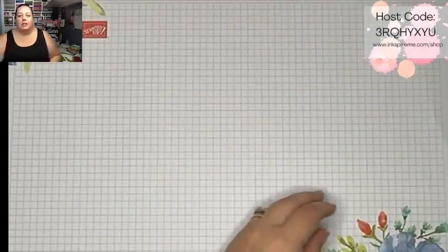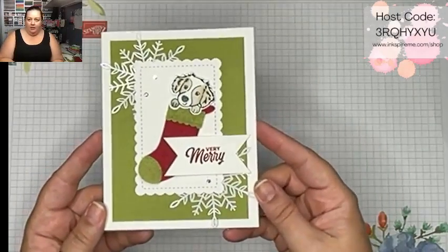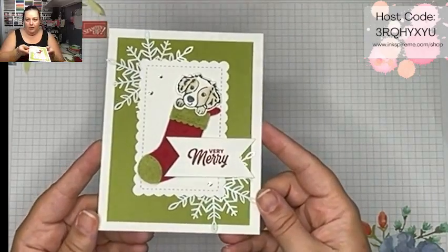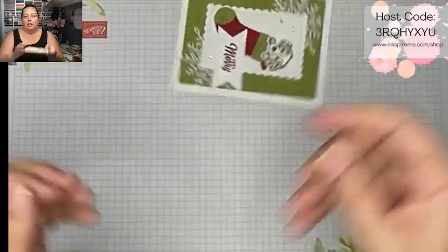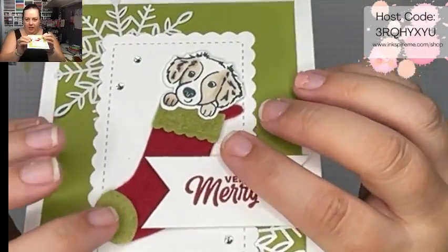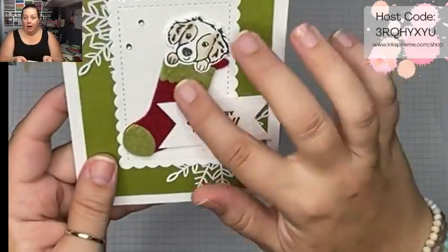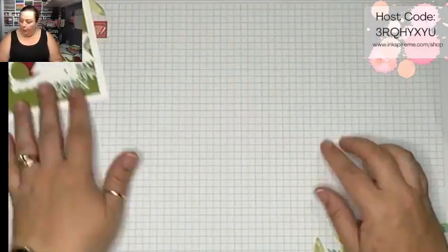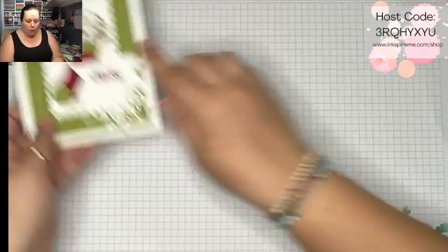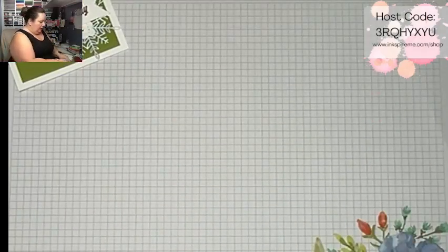All right, so this is the card that I created for us. And I honestly did this in no time at all. And I don't know if the camera's going to pick it up, but the stocking is actually that felt that I talked about in the catalog. So I don't know how well that's going to pick up on the camera, but I'm going to show you how to create this. Now, one thing I realized when I was done assembling the card is I feel like the old olive needs something. It's missing something. So we're going to add to it today.